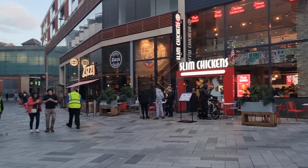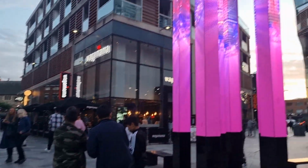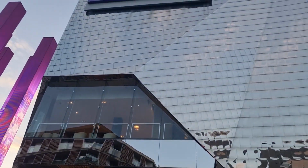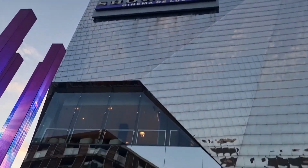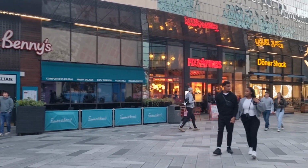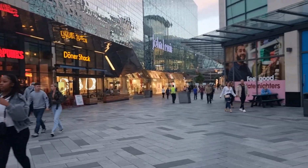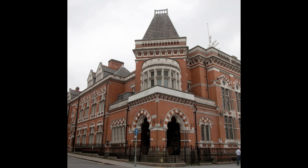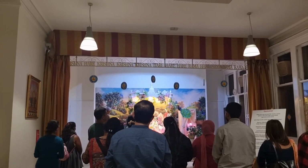This again is a road to the market. Here you can see the outside of the John Lewis Market, and on top we have the Cinema, which is also established here. On its underground level there are wonderful fast food restaurants. So this market actually is a combination of the High Cross Market and the Victoria Market.